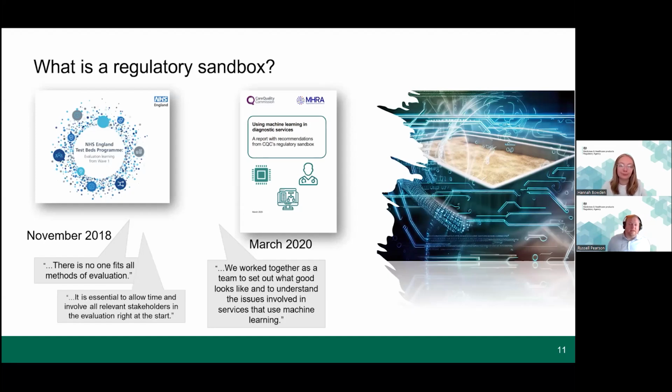On the left there is the NHS England testbed programme, where they tested a range of different topics to understand how they can evaluate them nationally. I'm not sure they necessarily classified this as a regulatory sandbox because it was back in 2018 and the term may not have been as popular back then. But on the right-hand side, there was a more recent collaborative sandbox that the CQC did, and we fed into it a couple of years back as well.